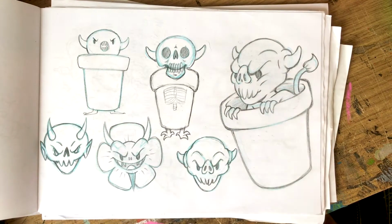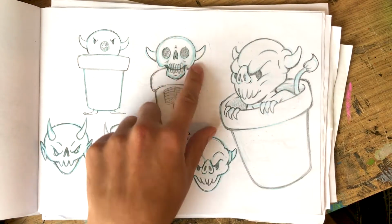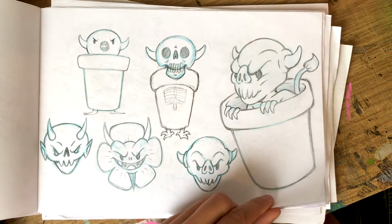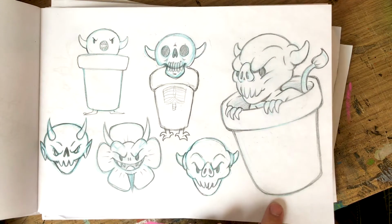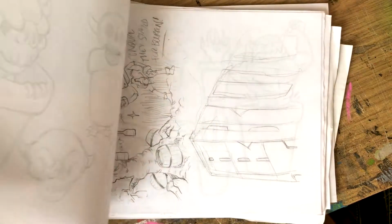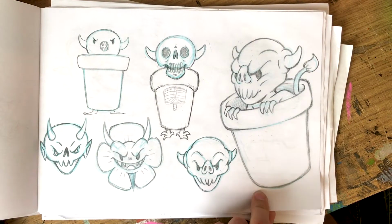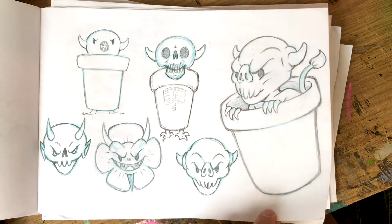These were quite clean, ironically, probably because I used the blue pencil first. I have no idea what these were for. It's definitely, these were commissioned, but if you... Nah, no idea. Pot? Devil pot? No? Probably like a vape company or something like that. I really don't remember, but they're quite cute, quite nice.